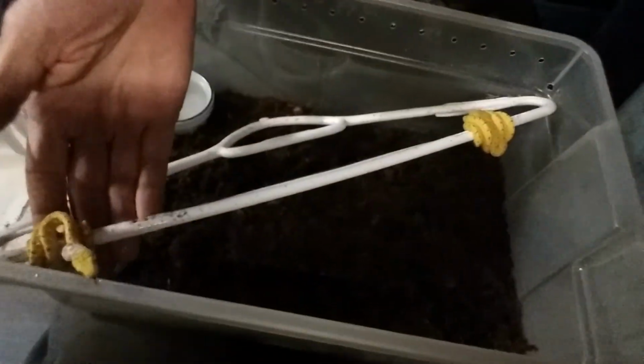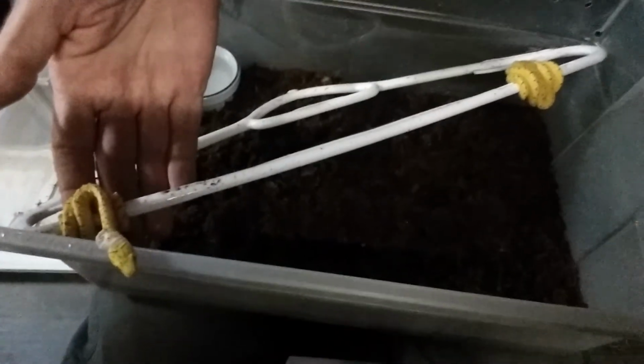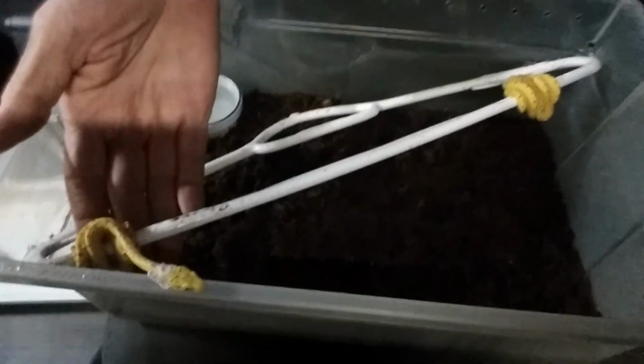Anyways, what I'm going to do right now is I'm going to get this baby out. I'm going to lift under its coils. And I apologize that you're not going to be able to see this, but if you look at my video on how to tame your green tree python, I have that a little better. Okay, I'll frame him up again. You can see he's starting to move around. He's figuring out something's going on here.